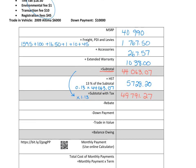Now, you did get a rebate of $1,500, and you're going to put a down payment of $10,000 down, and you got a trade-in value of $6,000. So that's a lot of money coming off of that balance owing right now. That's all being paid today. So we're going to subtract all of those numbers from the total of $49,791.27. When I do that, I pay all that money today and get those rebates today, and then the balance owing is $32,291.27. So that is the amount that is going to be financed over the 60 months, the 5 years.